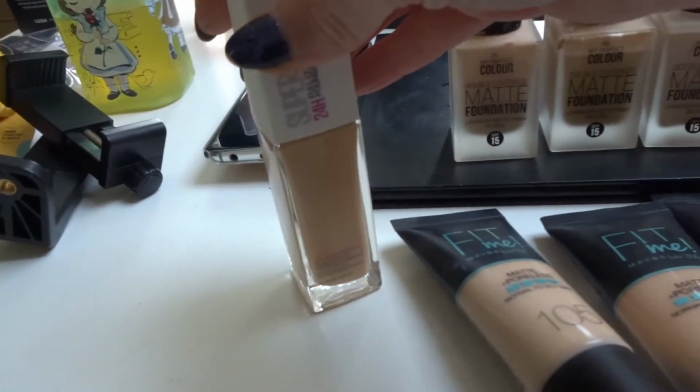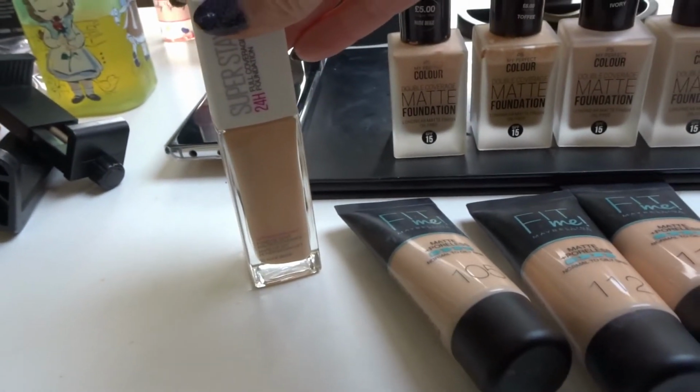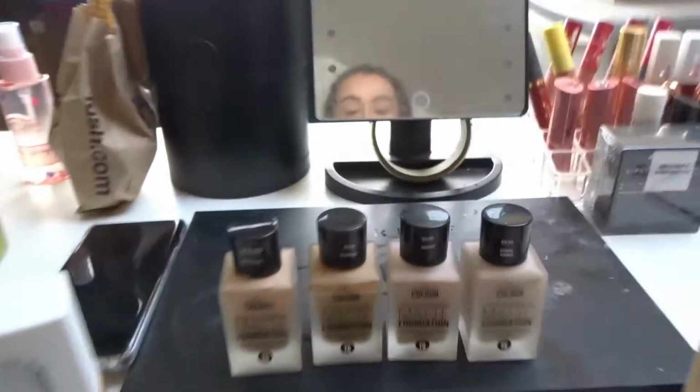I'm going to keep this one just in case. See, that right there, that is why I'm a hoarder. I'm like, I'll keep it just in case, just in case. I'm trying, okay? I really am trying.